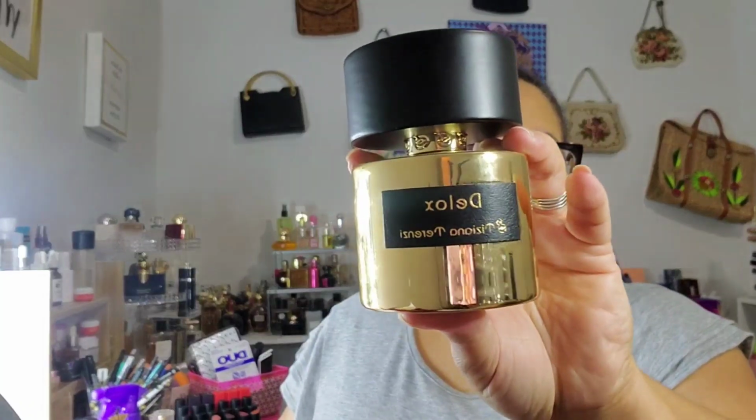Next up is Deluxe by Tiziana Terenzi. Now I also have Intense Cafe, same kind of vibe, but I'm telling you Deluxe because the coffee, the vanilla, it's more intense than Intense Cafe. So I'm talking about this one because that's where that one is. So this is a very unisex, of course. It can be worn by anybody. It definitely has that coffee, vanilla, rose vibe.